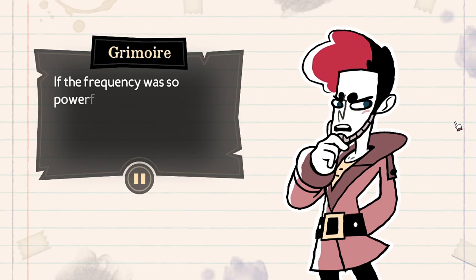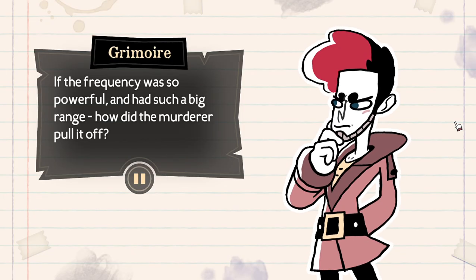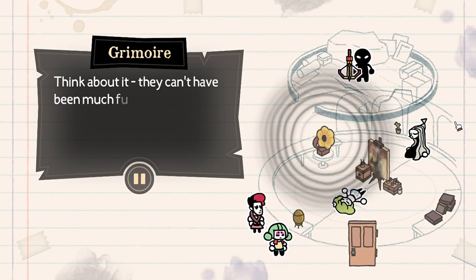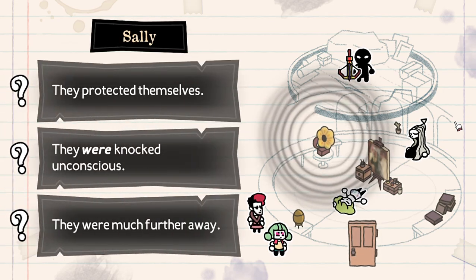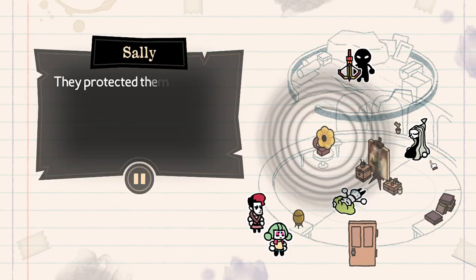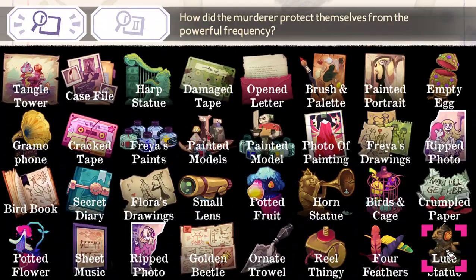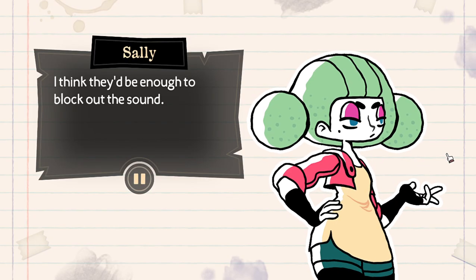If the frequency was so powerful and had such a big range, how did the murderer pull it off? Wouldn't they have been in range too? Think about it. They can't have been much further away from the gramophone than Flora was. They protected themselves. How? These are some pretty heavy-duty earmuffs. I think they'd be enough to block out the sound.